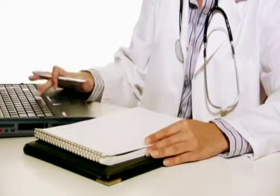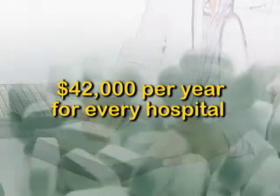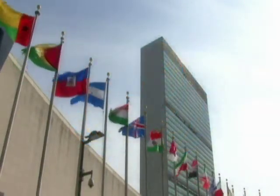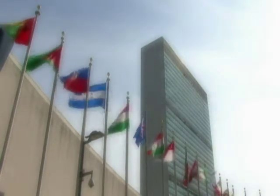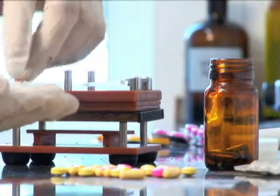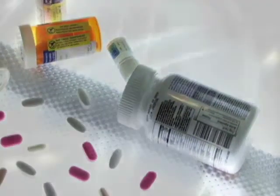A study commissioned by Quebec's Ministry of Health showed that it costs $42,000 per year for every hospital care unit to handle and manage narcotic drugs. Although all United Nations member countries have signed these two international treaties, the Single Convention on Narcotic Drugs in 1961 and the Convention on Psychotropic Substances in 1971, local adherence to the legislation is sometimes not strictly applied. The reason for this is, perhaps, that until now there has been no automated system that enforces institutions to comply with the law.